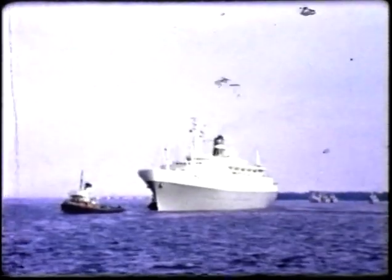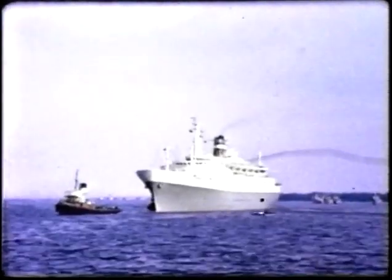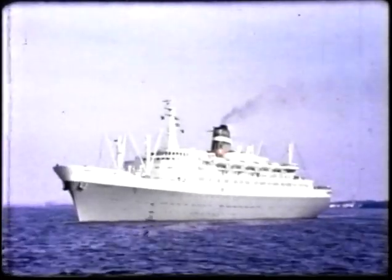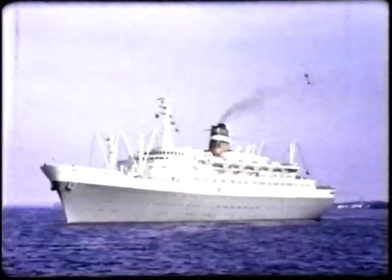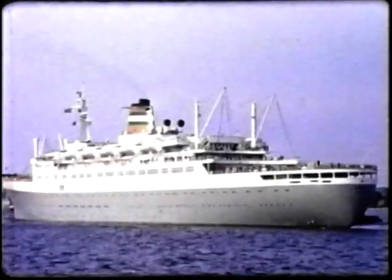Launched in 1956, the Statendam was built for the Holland-America Line, initially on the Atlantic routes. In 1982, she was sold to Artis Investment Company and renamed Rhapsody. She's 24,200 tons and is seen here entering Southampton.